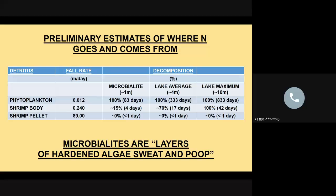No, this is Tim. I belong to a group where we give out t-shirts to people as they age. So when you turn 50, you get a dinosaur t-shirt. When you turn 60, you get a trilobite t-shirt. And when you turn 70, you get a stromatolite t-shirt. And when you turn 80, you get dirt. Well, I got someone a stromatolite t-shirt at 70, and the t-shirt says, stromatolites are nothing but layers of hardened algae sweat and poop.